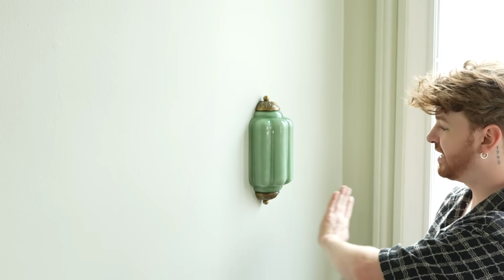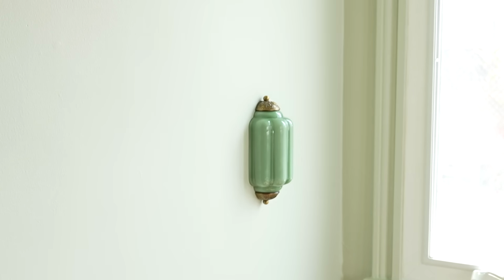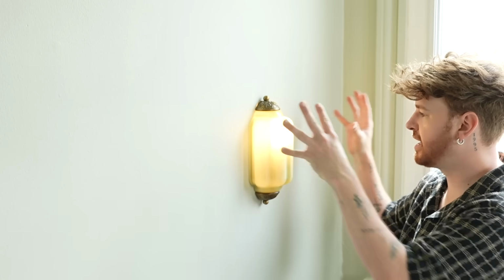Okay, this is what the sconce looks like on the wall. It's just super clean, it's extremely flush, which I love. And let me turn the light switch on so you guys can see. I kind of love how it turns yellowy. I mean, of course it will because it's the light, as opposed to enhancing the green and, I don't know, essentially making the light green.